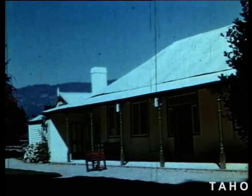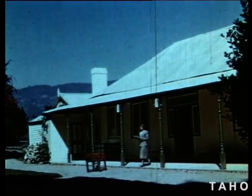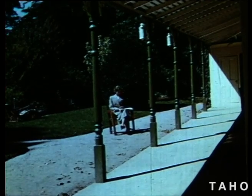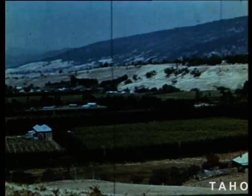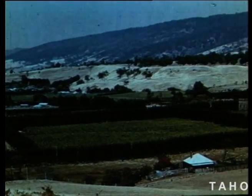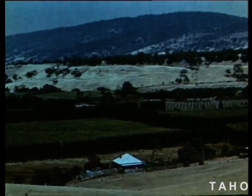Bushy Park across the river has its history too. There are homesteads here that carry us back to the early days of the last century, when farmers were just beginning to grow hops in Tasmania. Today, from the slopes above Glenora, the rich green hop fields carpet the floor of the valley.